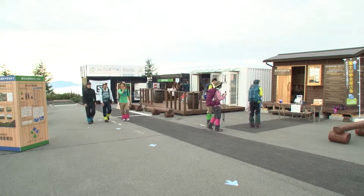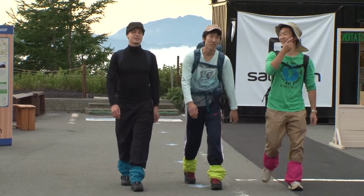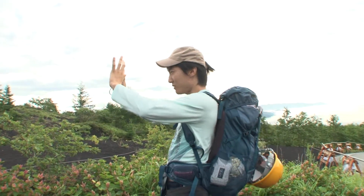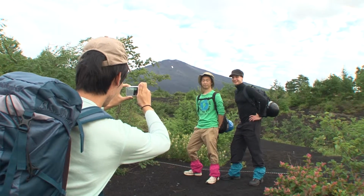This is the new fifth station, the starting point of the GOTEMBA Trail. Aiming to reach the summit from here is a group of university students. This is the first time any of them have climbed Mount Fuji. Do your best and head for the top.